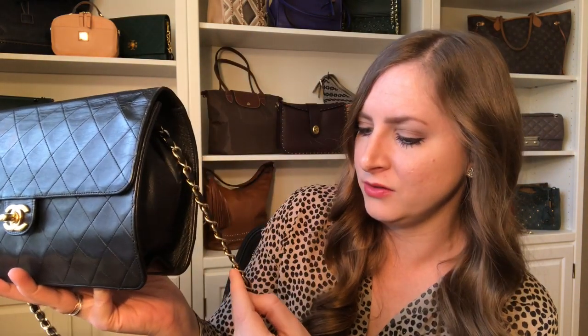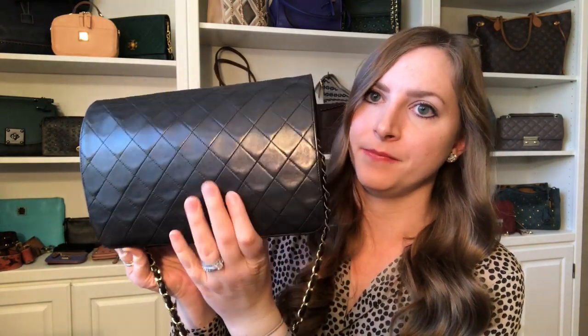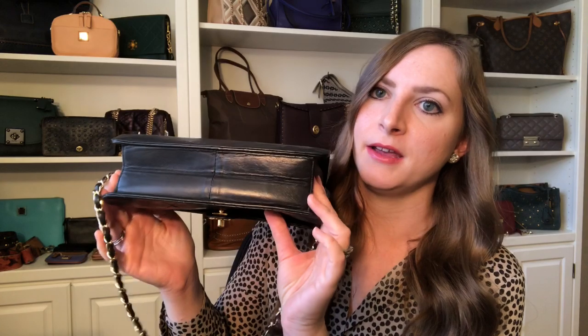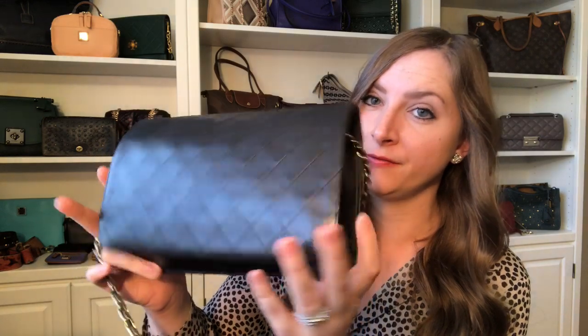The chain, you can tell where the gold is starting to rub off, but this front clasp looks pretty gold still. So the back side, also pretty simple. There's no back pocket on this style. And then you can see how the sides work here. I have it stuffed. When it's not stuffed, it pretty much flattens completely. So it's kind of nice to have for travel.